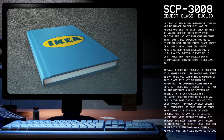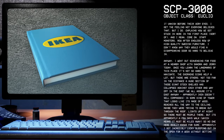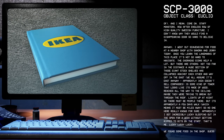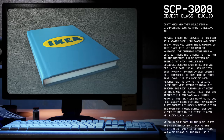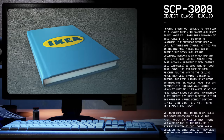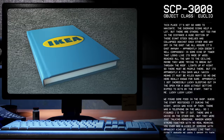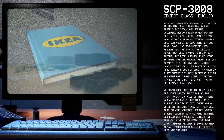Anyway, I went out scavenging for food at a nearby shop with Sandra and Jerry today. Once you learn the landmarks of this place, it's not so hard to navigate. The overhead signs help a lot, but there are others. Not too far in the distance, a huge section of those giant stock shelves has collapsed against each other, and way off in the east, we all assume it's east anyway. Apparently IKEA doesn't sell compasses. It's some kind of tower that looks like it's made of wood. Reaches all the way up to the ceiling. Maybe they were trying to break out through the roof. It lights up at night, so there must be people there. But apparently, it's a few days' walk, which means it must be miles away. So no one here really knows for sure.